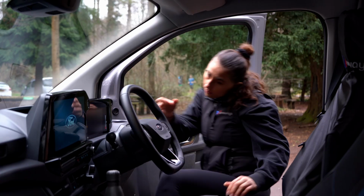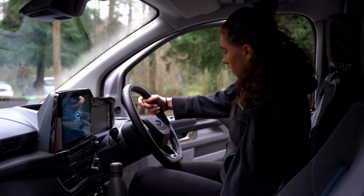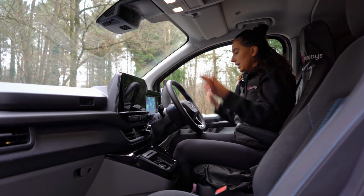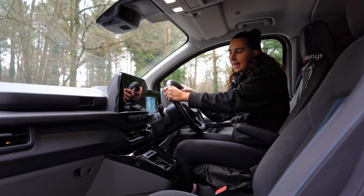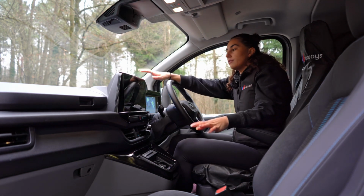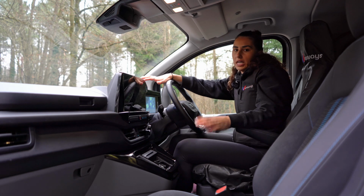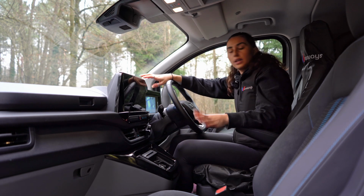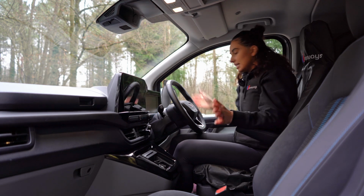Straight away when sitting inside the Ford Transit Custom, I love the interior so much. The seats are so comfy. The steering wheel is gorgeous leather. The infotainment system is huge. That is exactly what I really want when I'm inside my van. A big screen, I can see the map, I've got all my music, I can access calls straight away, it's perfect.